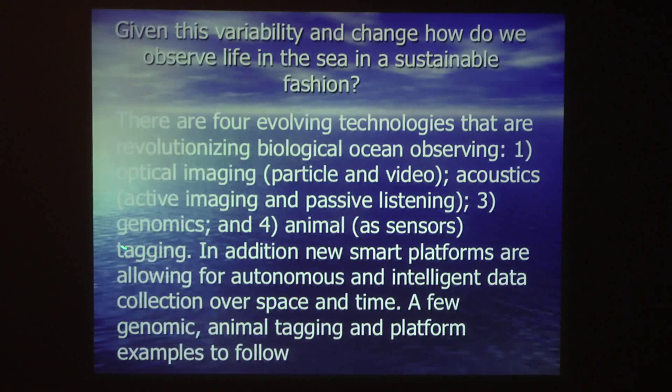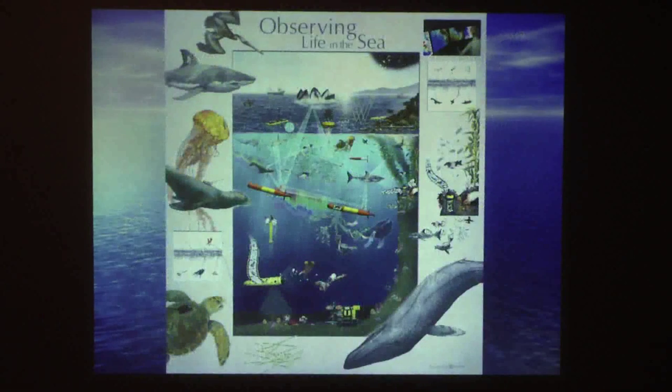And I'm not going to talk very much at all about these first two because they are more mature, and I'll spend some time on these last two, and also talk a little bit about new smart platforms that may allow us to move in the correct direction.